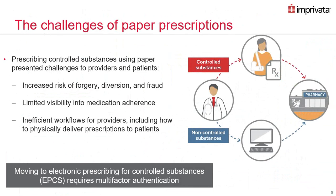With paper prescriptions, there's always the risk of advanced photocopiers that can simply reproduce a printed prescription, or people can make alterations to a printed prescription so they can inappropriately obtain larger quantities than you intended, or they can travel across state lines, for example. But basically, forgery, diversion, and fraud are a known issue with printed prescriptions. Those printed prescriptions also give you limited visibility into things like adherence, limited ability to write reports. They end up being less efficient workflows for providers.